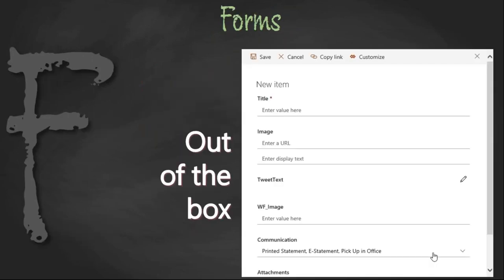All right. So forms out of the box. So this is an Office 365 form out of the box. You create a list, you create a new item. It looks like this. On-prem looks a little bit different, but the concept's the same. You have a list, create an item, it has a default form. These can be edited. Not a lot of people understand that or how they could change the order of form fields and all of that.